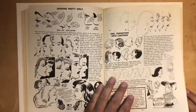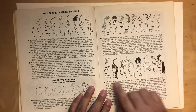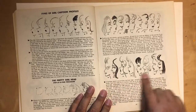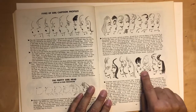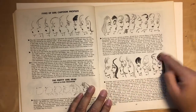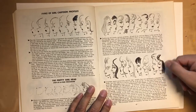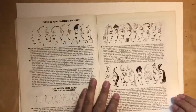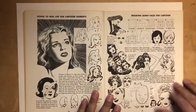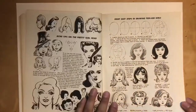Profiles. Look at this. This is fantastic. These are all ladies, but look at the differences in them. And it's just the same basic, right? Like the forehead, the nose, and the chin. They all have that. They all have an eye, but it's the way he makes it and the expression he gives it. I love that drawing. Wow.